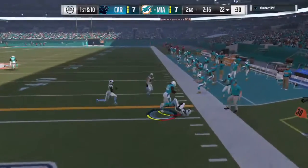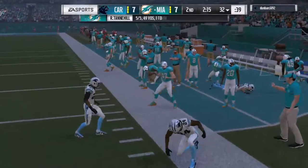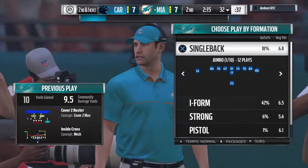And it's a short one here, complete to the tight end. It'll be a pickup of 10 yards. And it'll be second and very short.